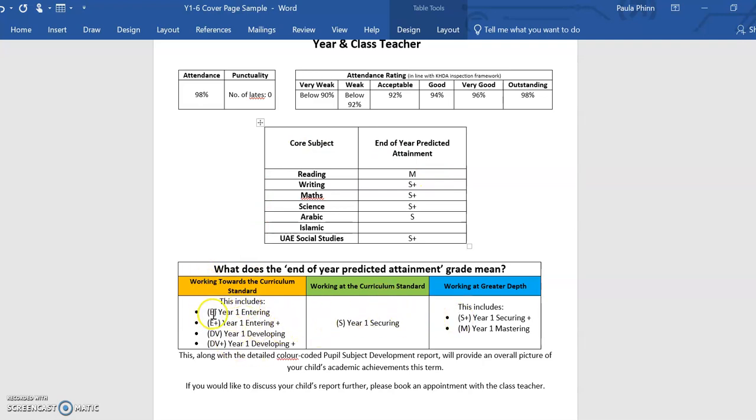So if your child has E for entering, or E+, or DV for developing, or DV+, that means that we predict that they will not be working at the curriculum standard by the end of the year, that they will still be working towards it. If your child has any of these codes in the end of year prediction, you can speak to the child's teacher about that to find out what you can do both from school side and at home, what you can do to try to plug those gaps before the end of the year.